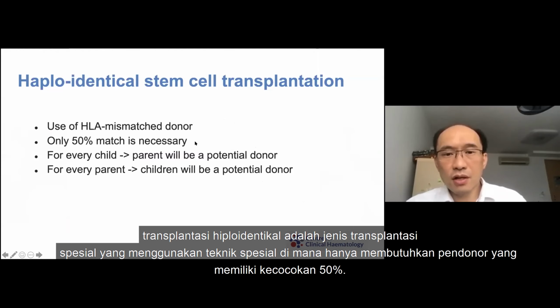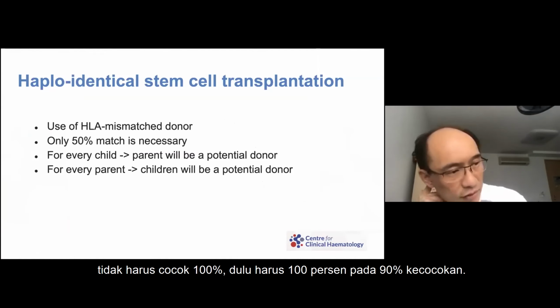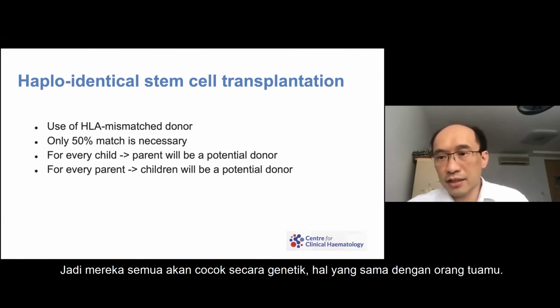A haploidentical transplant is a special type of transplant using special techniques where the donor only needs to be a 50% match. It doesn't have to be a 100% match. In the past, you must be 100% or 90% match. Why is that important? If your donor only needs to be 50% match, you have a very, very high chance of getting a donor. Why? Because for every person, all your children will be 50% matched with you, guaranteed. Because you give 50% of your genetics to your children.